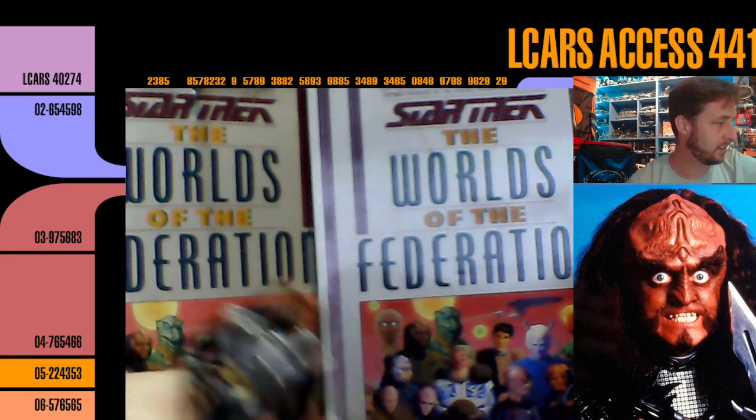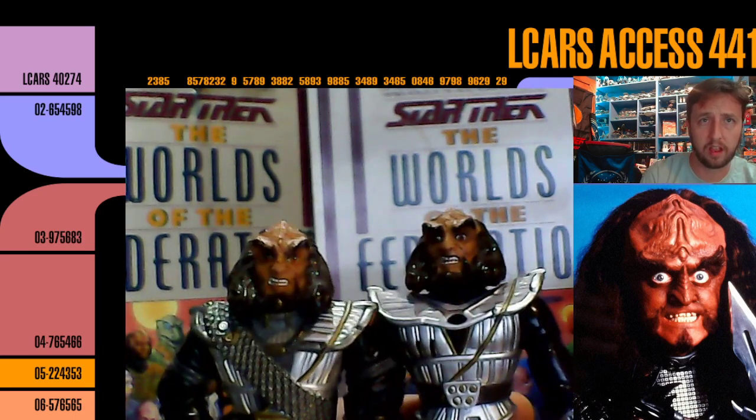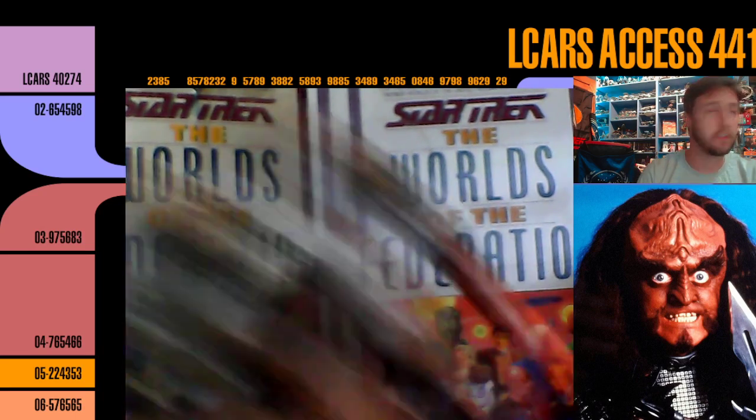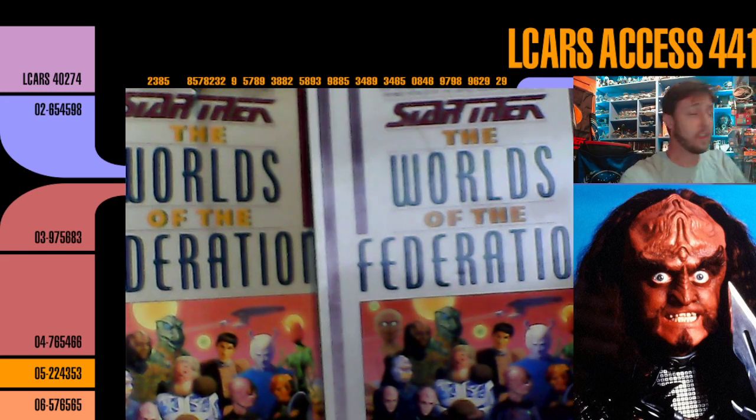So this is a fantastic toy, and I'm not sure why I've got the two here, but I'm glad that I do. Gowron the Klingon. Alright. Now, I think that was 9. Gowron counted as 2. So, who could possibly be the number 1 alien from the Next Generation?